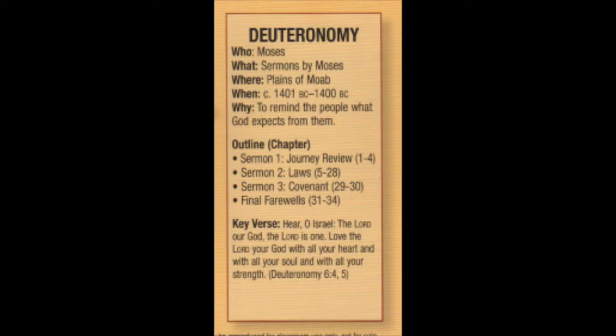So the key verse in Deuteronomy is, "Hear, O Israel, the Lord our God, the Lord is one. Love the Lord with all your heart and with all your soul and with all your strength." That's in Deuteronomy chapter 6, verses 4 and 5. So that's it for today. We're discussing the 5 books in the Old Testament, which are the law books.